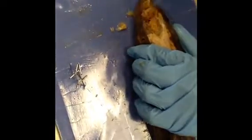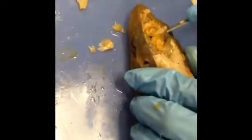Right now we're cutting through the cartilaginous skeleton of the shark to expose the brain. The whole skeleton is made out of cartilage, which makes it lighter and more flexible. Until recently, sharks were thought to be immune to cancer, but the latest scientific research proves otherwise.